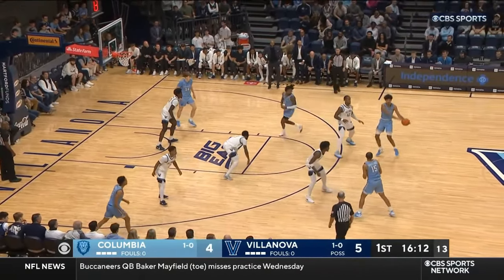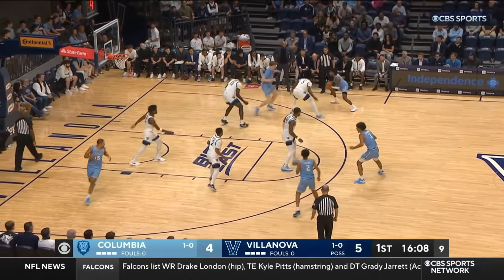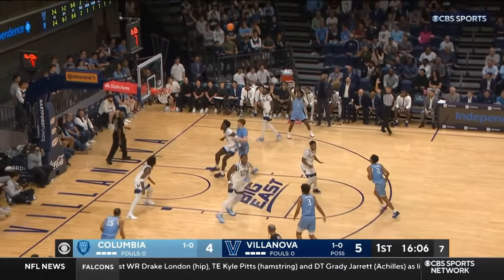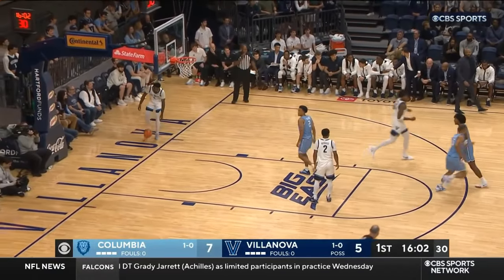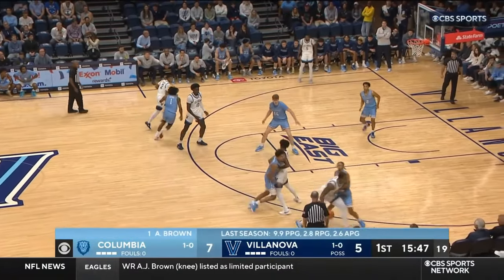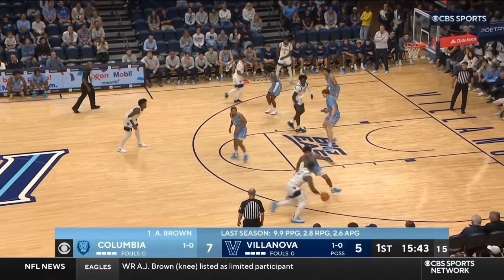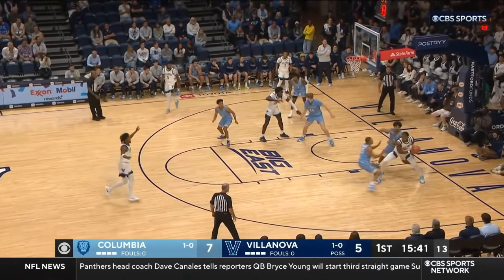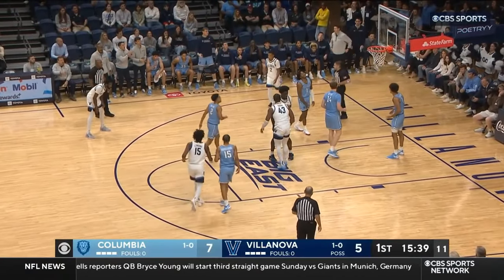A little bit of a wild scramble. Columbia controls, 12 to shoot. Thompson swings it over to Brown, he'll fire the three, and Brown connects on the triple. Avery Brown can also shoot the three at a rate of 38%. See the double team coming over on Dixon. He maintains the dribble though. Dixon spins right through the double, rips it up, and draws the foul.